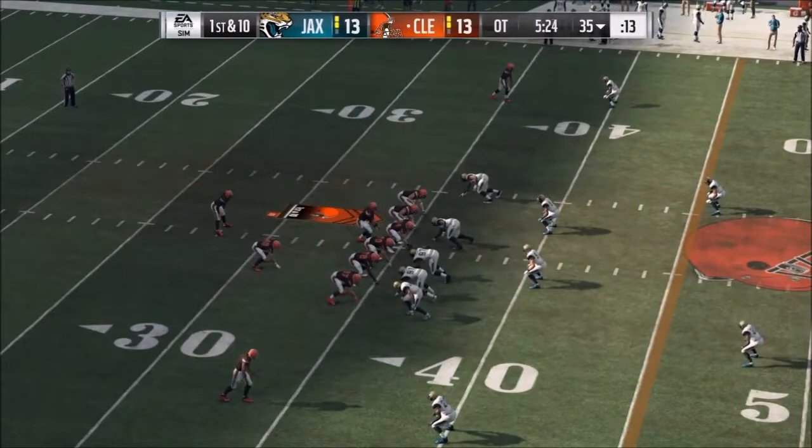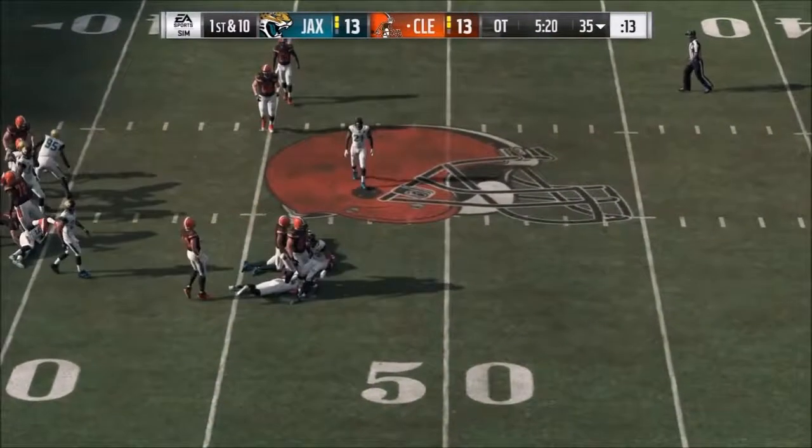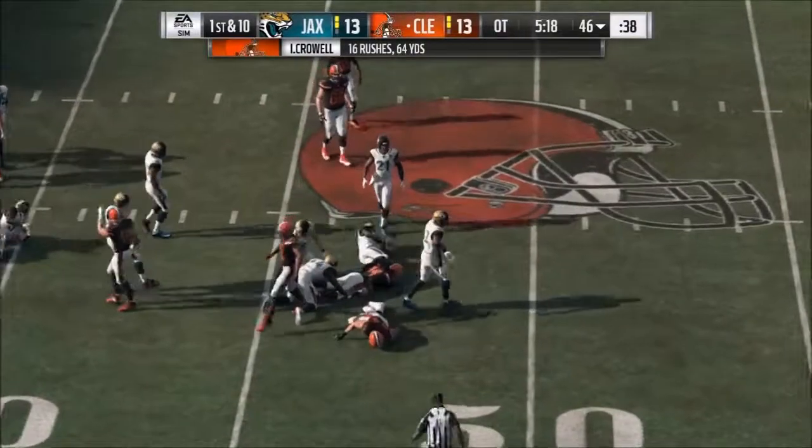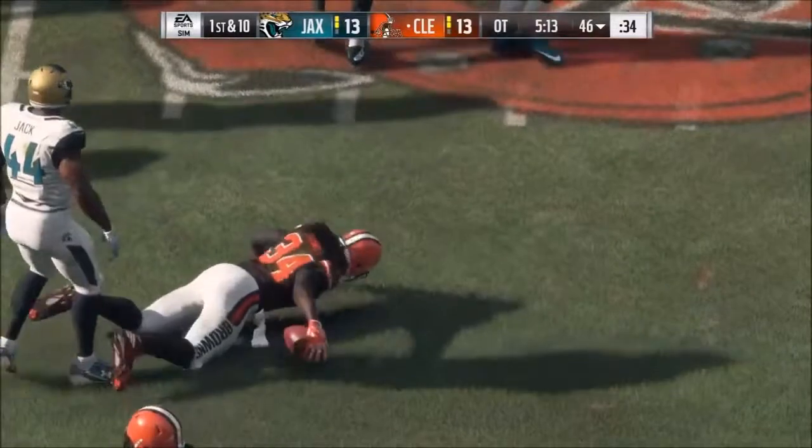Here we go. Now it's Crowell running right, and able to get this one across the 45 before he's brought down. That's good for a Cleveland first down, an 11-yard pickup.